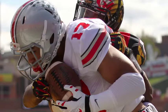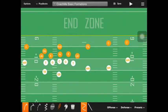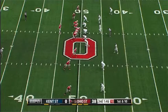Today we're breaking down JT Barrett's 10-yard touchdown pass to Jalin Marshall in the first quarter of Ohio State's big win over Maryland last Saturday. Now if this play looked a little familiar, it's because you've seen it a few times if you watched every play of Ohio State's game, but we also talked about it here a couple weeks ago, breaking down a play from Ohio State's win over Kent State.